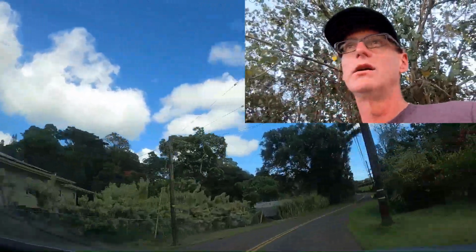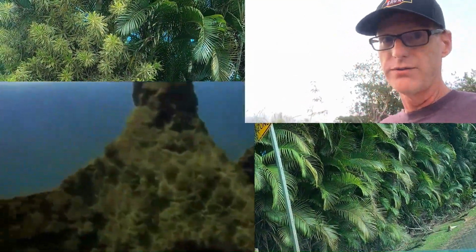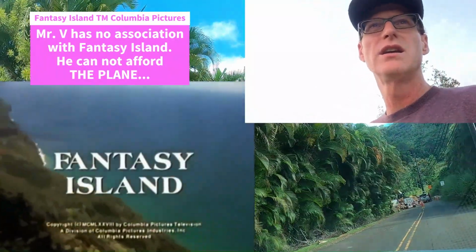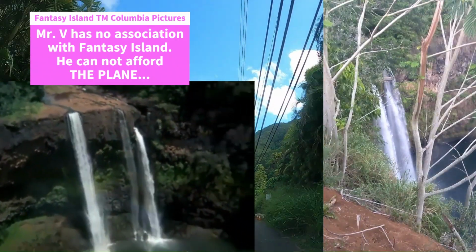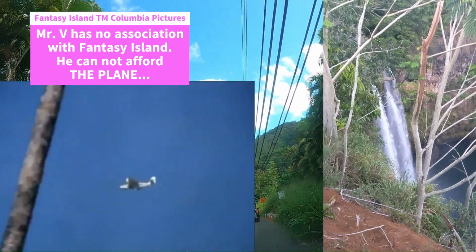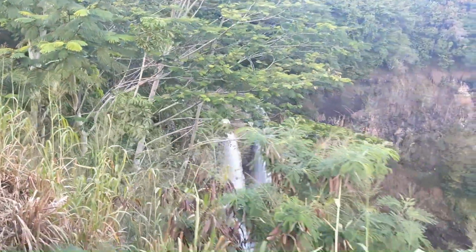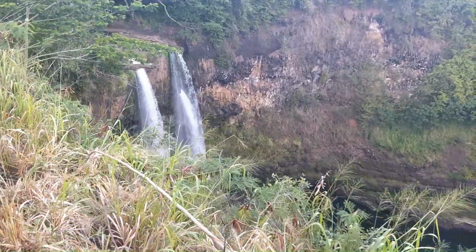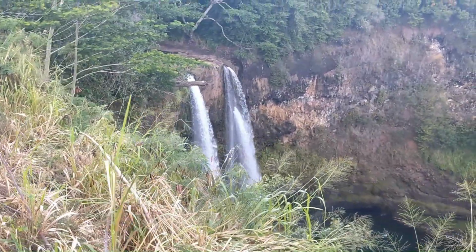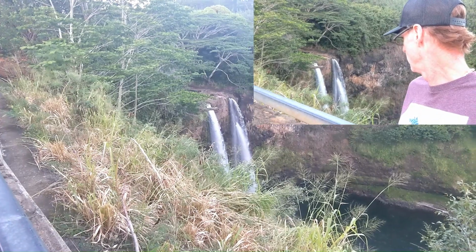All right, we're here at the next waterfall. This is Wailua Falls. Mom says that this one was seen in Fantasy Island, the original Fantasy Island, in the 70s and then the early 80s. I know, you've never heard of that show. But let's take a look anyways. Wow. Look at that. Wailua Falls.